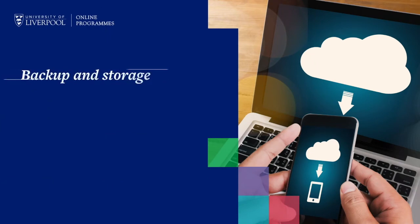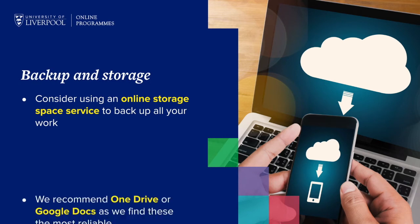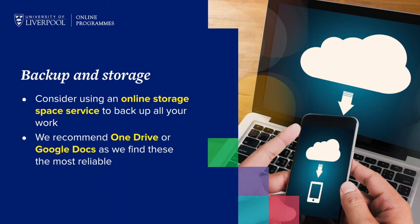Backup and storage. It's important to consider using a storage space to back up all your work. We recommend OneDrive or Google Docs, as we find these most reliable. We recommend that you back up your computer regularly. In the past, students have dropped laptops, had their device stolen, or more commonly, everything has crashed. You should have a contingency plan in case any of these things happen.